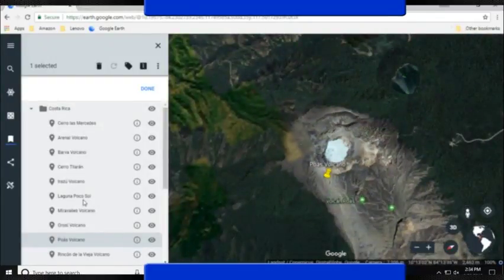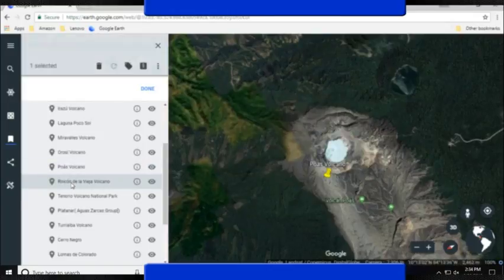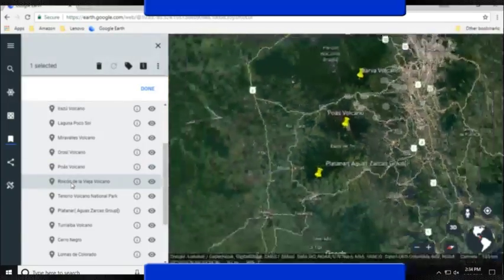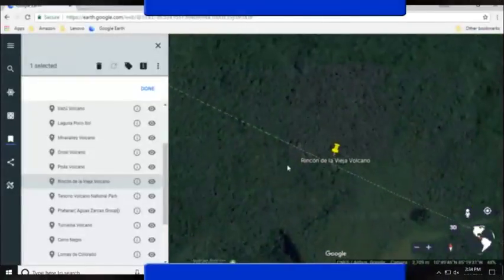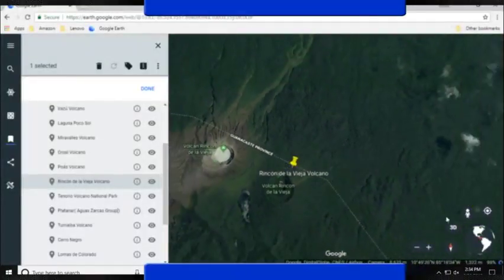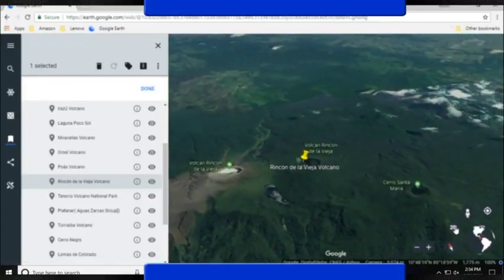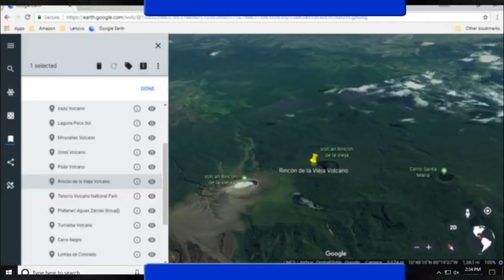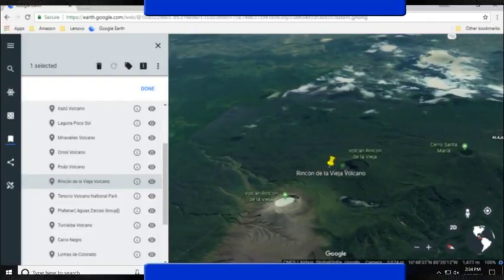And we're moving on to the next one. Rincon de la Vieja volcano. It is an active andesitic volcano complex in northern Costa Rica, about 23 kilometers from Liberia, in the province of Guanacaste.